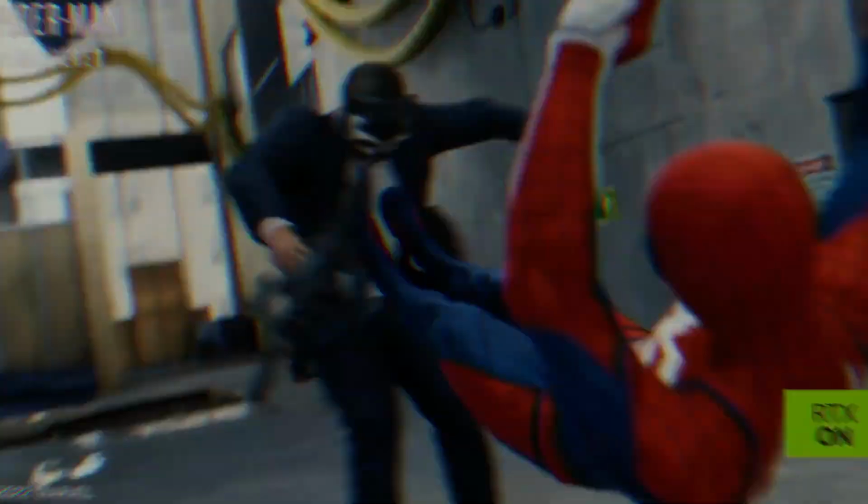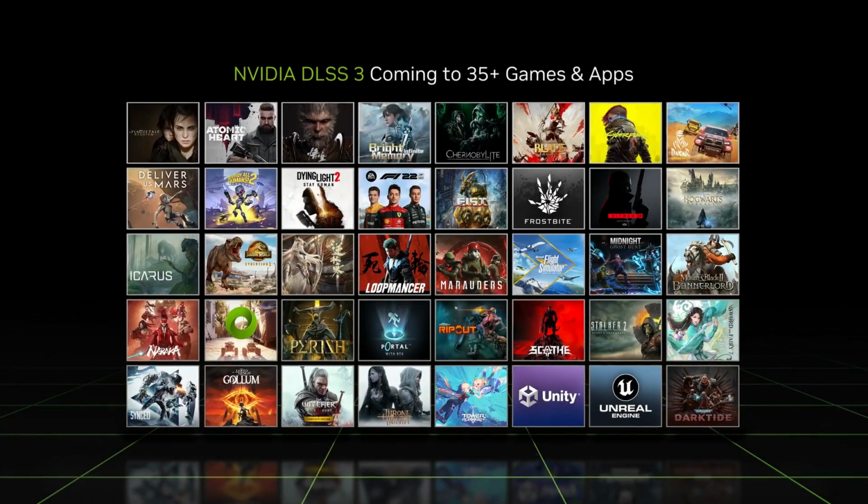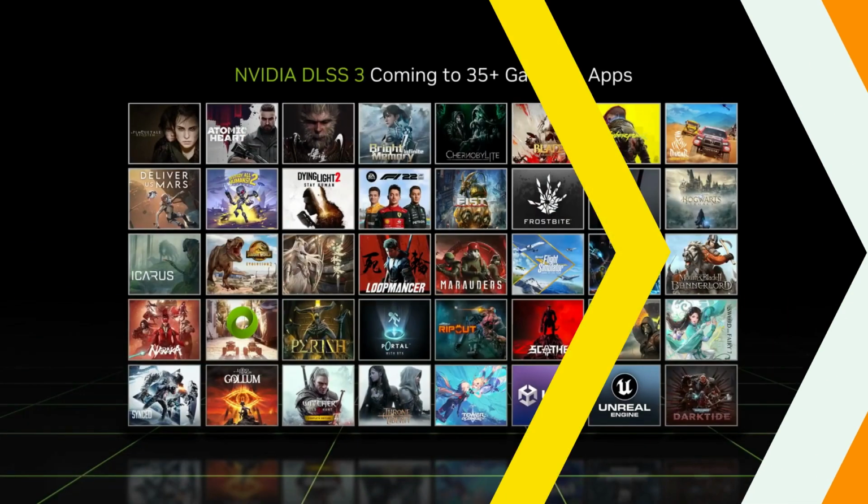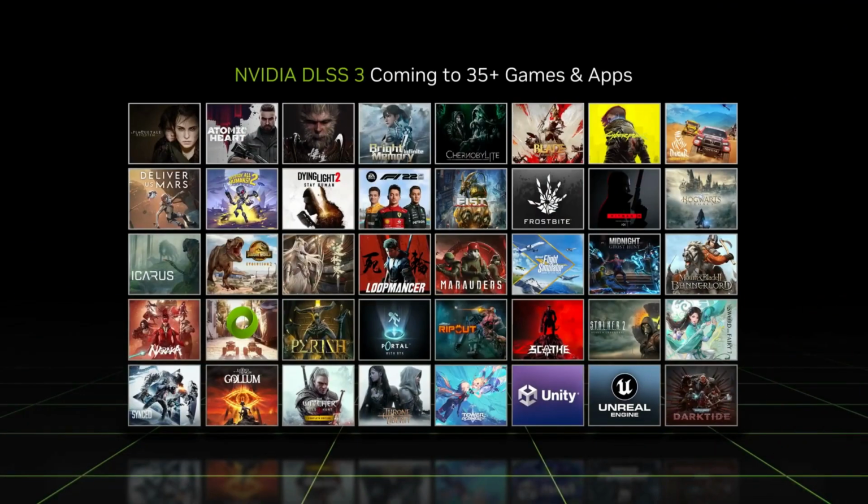Remember, DLSS 1.0 upscaling was a failure, but DLSS 2.0 completely changed the game and is now a legitimate selling point for Nvidia GPUs. And I am very confident in the future of DLSS 3 frame generation. Since DLSS 3 frame generation is only supported on Nvidia RTX 40 series GPUs, it should play a huge role when deciding between RTX 40 series and RTX 30 series laptops. I might make a dedicated video on this topic.